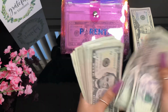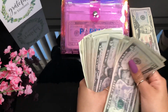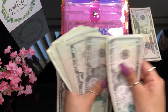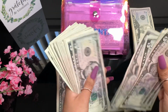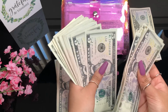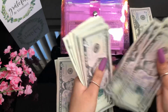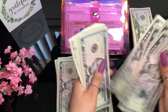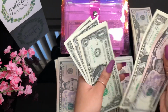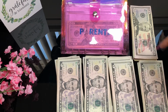So 5, 10, 15, 20, 25, 30, 35, 40, 45, 50, 55, 60, 65, 70, 75, 80, 85, 90, 95, 100. Then another stack up to 200, and another up to 300. Then 5, 10, 11, 12, 13, 14, 15, 16, 17. So we have $1,317.